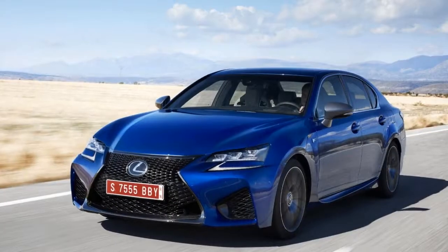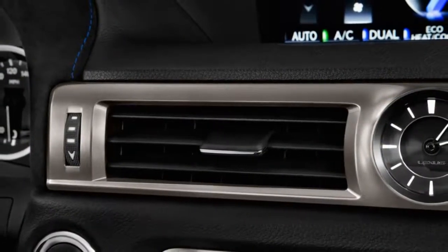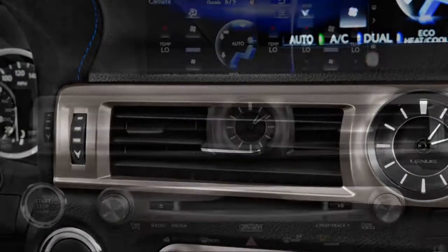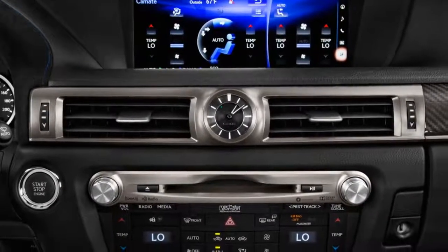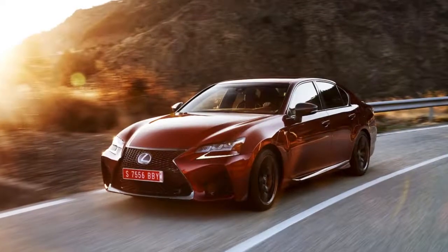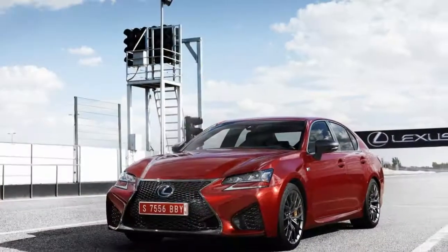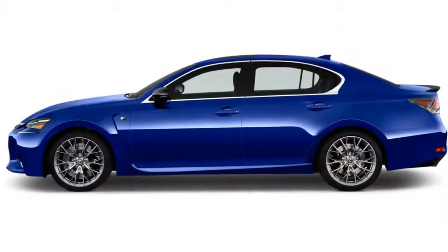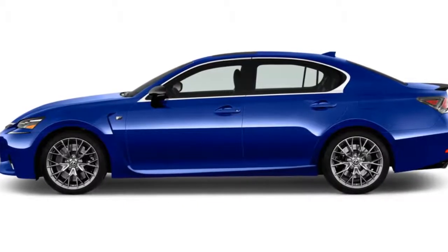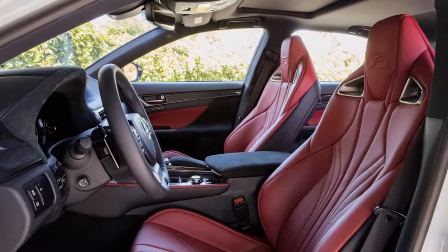On the comfort and convenience front, the 2018 Lexus GS F comes standard with 10-way power sport seats, leather upholstery, a power tilt telescoping steering column, a 12-speaker audio system, HD radio, satellite radio, the Lexus Remote Touch infotainment system with a 12.3-inch center screen and navigation, a rearview mirror, Lexus Enform Remote, Lexus Safety Connect, and Lexus Service Connect. For 2018, Lexus Safety Connect and Service Connect become complimentary for 10 years.